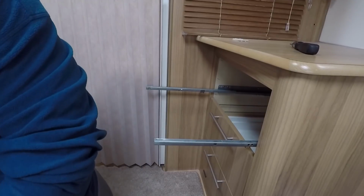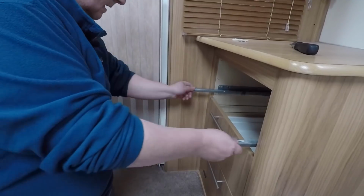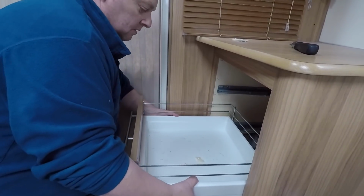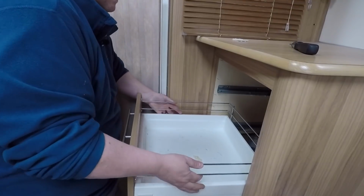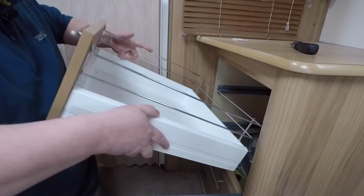So that's one of them out. Just put that over there out of the way. And then the same with the other one. Plastic clips, just push them in and pull that out.